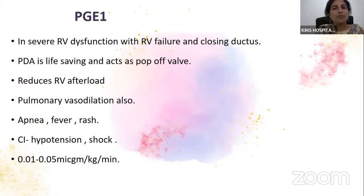So in severe RV dysfunction with RV failure and closing ductus, PGE1 is a life-saving entity. It acts as a pop-up valve and decreases the RV afterload. It also causes pulmonary vasodilatation, so that is also a boon in case of PPHN. The side effects are apnea, fever, and rash. So PGE1 should only be administered in a level 3 NICU when there is someone available to do intubation if needed. The contraindications of PGE1 are hypotension and shock. The dose used is usually 0.01 to 0.05 microgram per kg per minute.